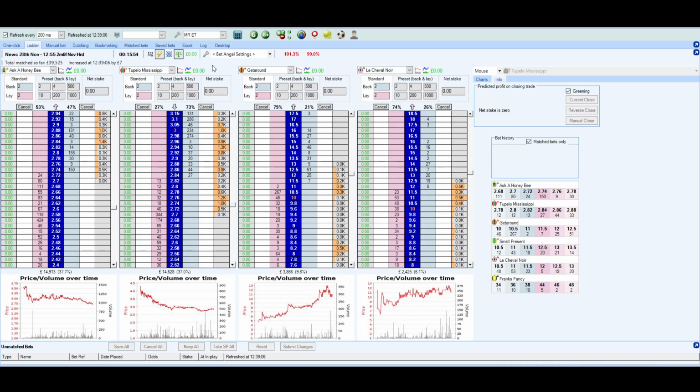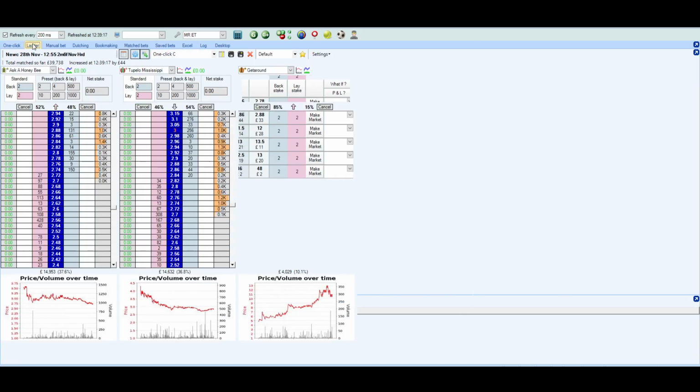So it is a bit more sleepy because we are still quite far off from the off, but just trying to see what I can plan around this.